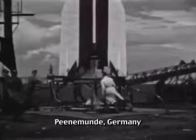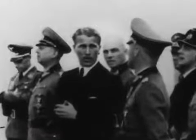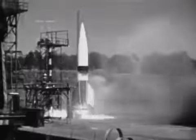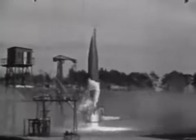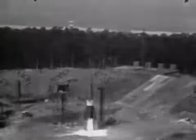Near the village of Peenemünde, Walter Dornberger and his technical director, Werner von Braun, supervised the development and testing of the V-2. Over 46 feet long and weighing 14 tons at liftoff, the V-2 can loft 1 ton of high explosives to a range of 150 miles.